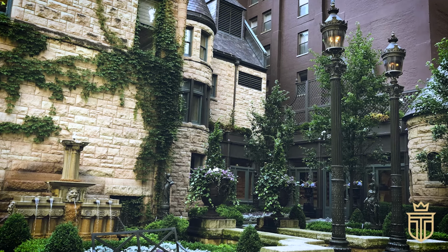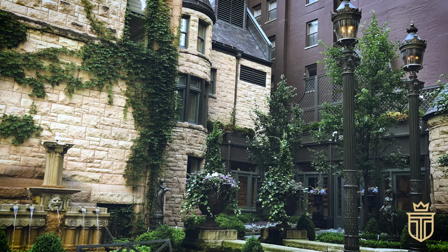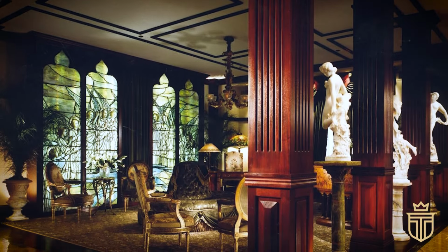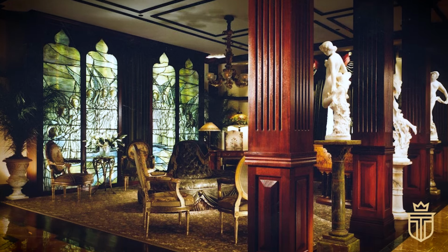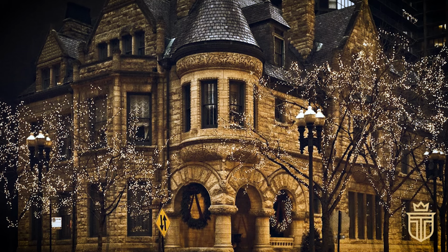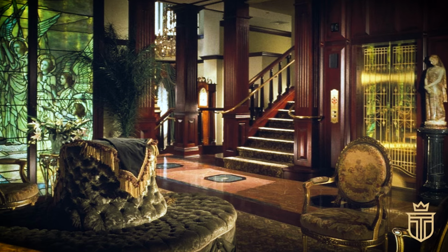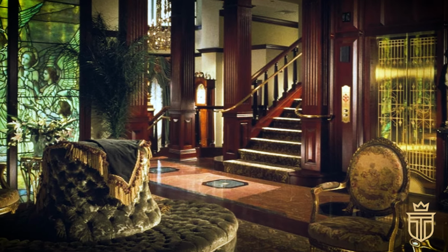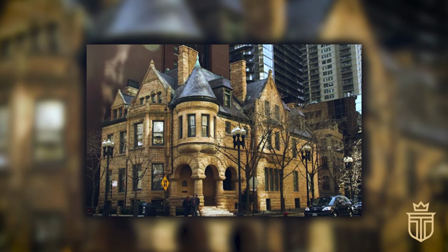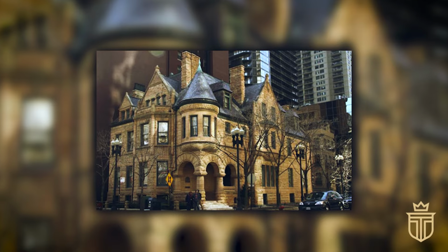Within its walls, the Cable House reveals spaces of remarkable sophistication. Masterfully crafted fireplaces anchor each principal room, their elaborate woodwork showcasing the period's finest artisanship. Jewel-toned stained glass windows filter sunlight into richly appointed interiors, creating an ever-changing play of color across gleaming wood floors. These carefully preserved details speak to an era when domestic architecture reached new heights of refinement.